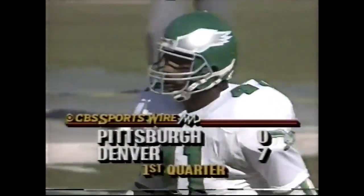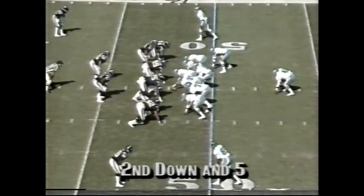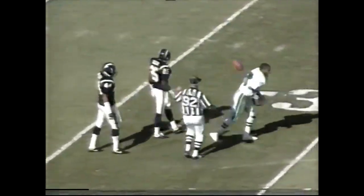Philadelphia's third consecutive game against AFC West teams. They're 2-0, trying to make it a hat trick. On second down and 5 for Cunningham, across the middle, and it's complete. Great catch by Robert Drummond, the third-round rookie out of Syracuse.